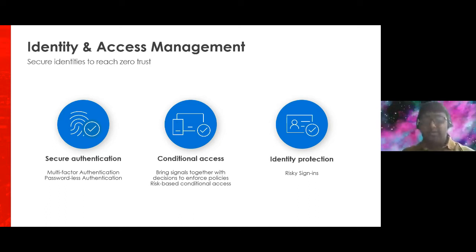And risky sign-ins are, for example, an impossible travel. If you're accessing from Dublin and within 10 to 15 minutes you access it from Galway, that's something which is impossible. So there are other properties which you can tweak in the Azure Identity Protection module on your Azure tenant or in Office 365, and you can enforce it more relatively.